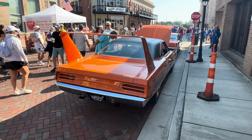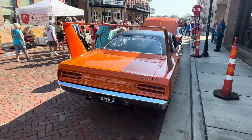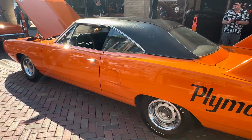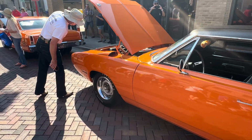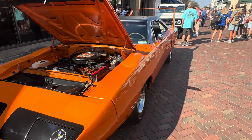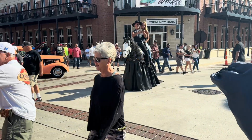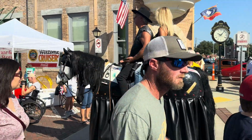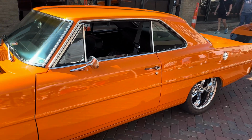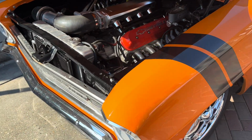Okay, here's a Plymouth Superbird that I saw yesterday, but was never able to find parked anywhere, and it's going to be hard to get to it to get a good picture of it. There's an electronic horse ride around town here. Now this 66 Nova is about the same color as that Superbird behind it there. It's got a blacked out hood. You got these stripes here on the fender wheel.